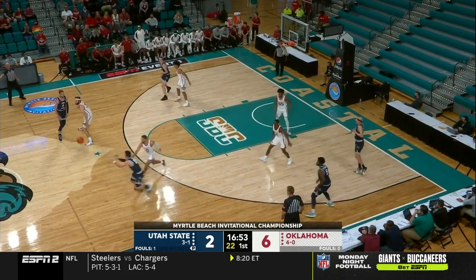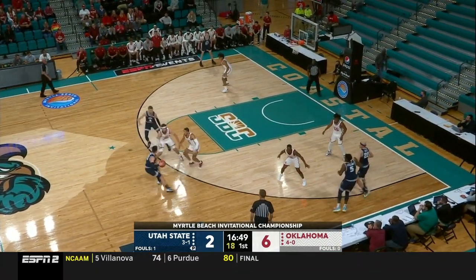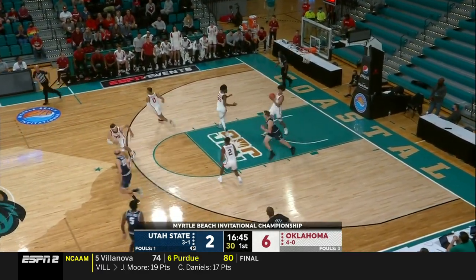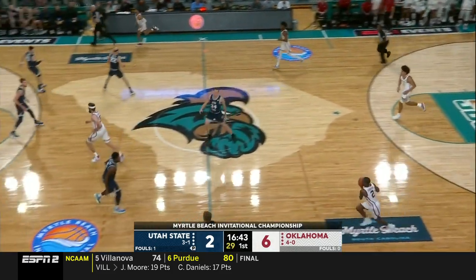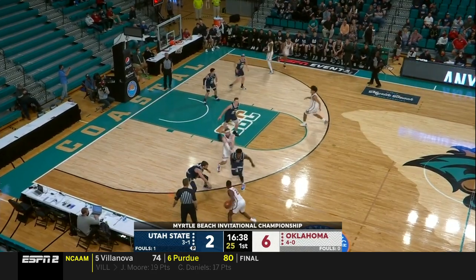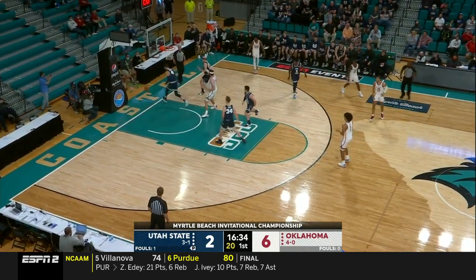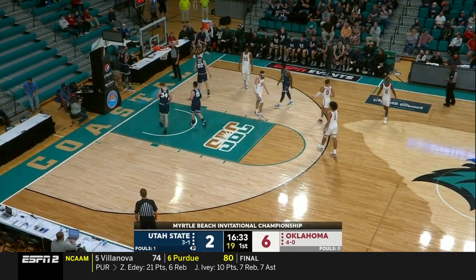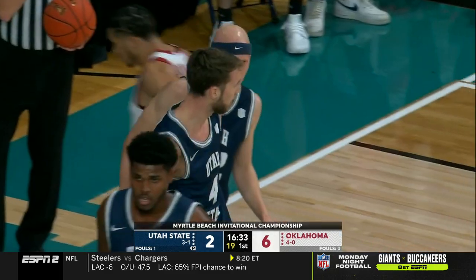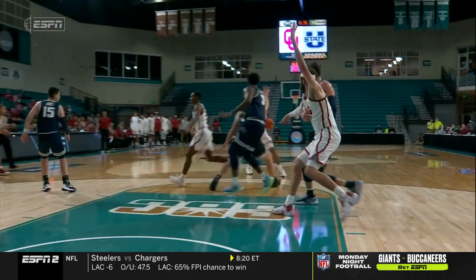Oklahoma and Utah State title game of the Myrtle Beach Invitational. 30,000 days. That's how much time has passed since these two last played. A rivalry game, 82 and a half years in the making. Oklahoma won that game, by the way, back in 1939. After the misfire, Oklahoma has a chance to extend the lead, and Hill's pass was lofted a little too far, but it was last touched by the Aggies. The stars so far for the Aggies in this tournament have been Bean and then 15 in blue Jones. I mean, those have been the stars.